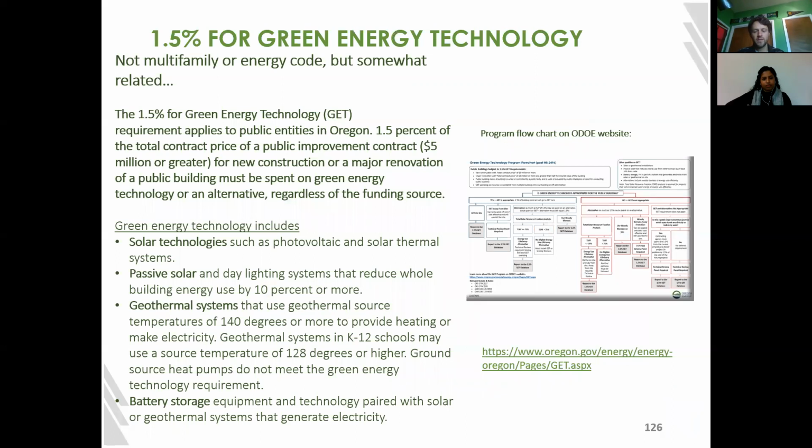And then I also just wanted to mention, because it's an Oregon Department of Energy program, not related to the code and not necessarily related to multifamily, but anytime I have an audience of architects and folks in the community, we like to make folks aware of this requirement for public buildings. If you're doing any work for city or state or school districts, you must dedicate 1.5% of the total contract price of the project to green energy technology, and that's generally solar, both passive and active. It now includes battery storage, and there are alternatives to that for woody biomass and for energy use efficiency. So just something I like to put in there for folks to be aware of, as we're generally trying to increase the compliance and knowledge of that program.